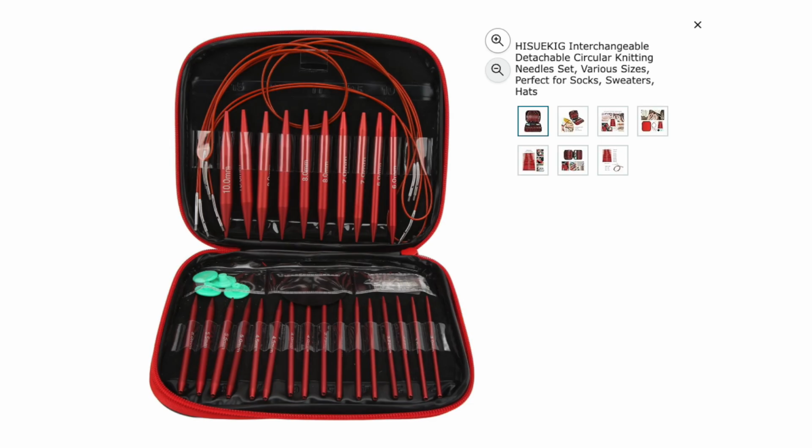When I was knitting that project as well, it did make me buy my own cheap set of interchangeable knitting needles just off of Amazon. It's a Canon event. You cannot interfere. I think it's a perfectly fine set as a starter.